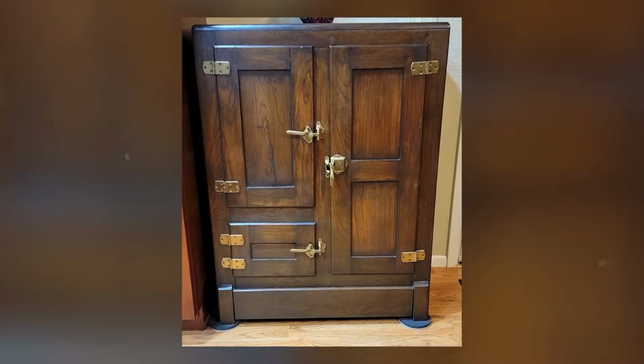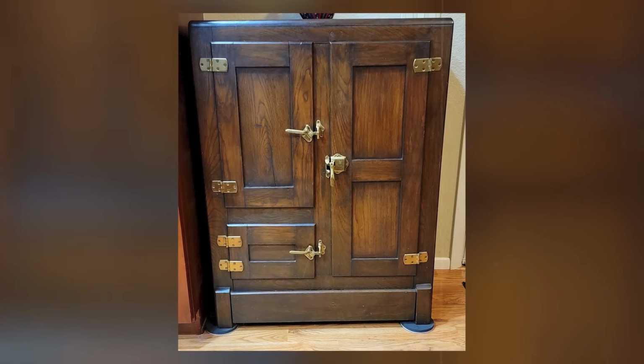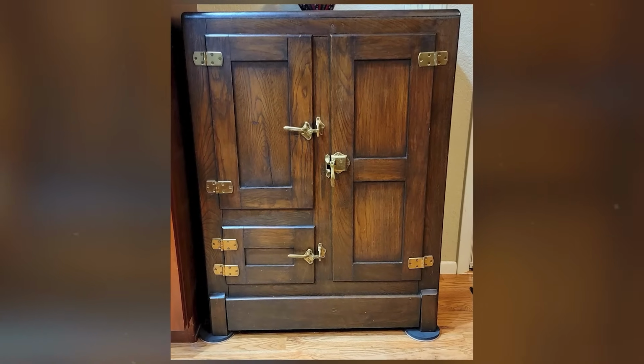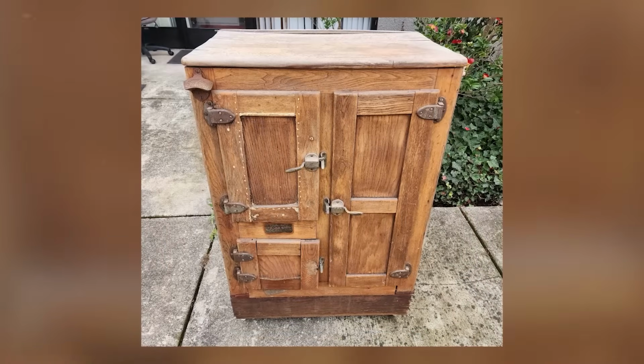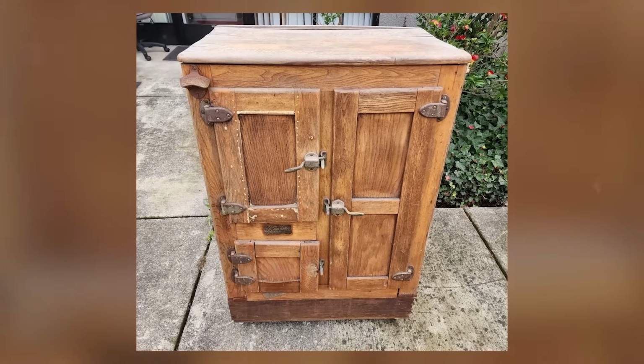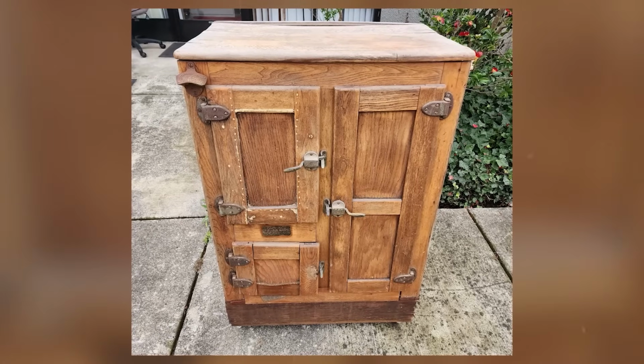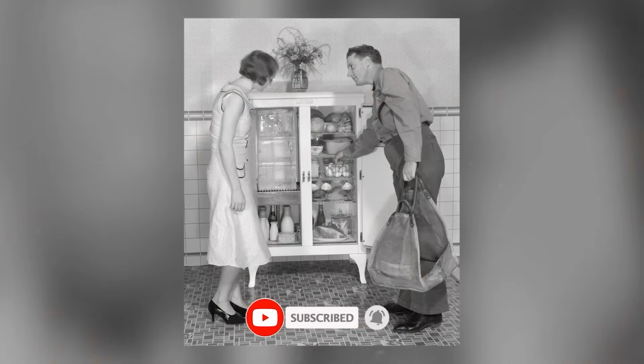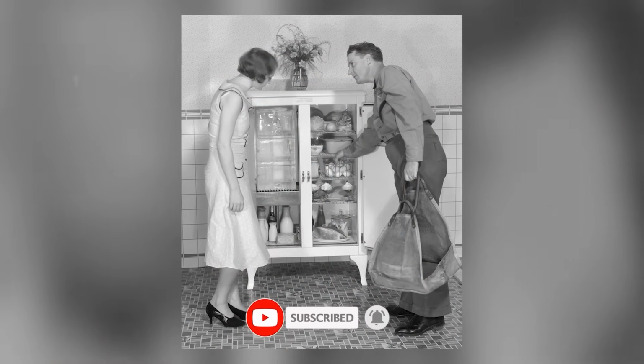If you've ever heard an older family member call a refrigerator an icebox, now you know why. That term is a remnant of the time when keeping food cold depended on regular ice deliveries. While ice doors are rarely seen in modern homes, they serve as a fascinating reminder of how people kept things fresh before the age of electricity.